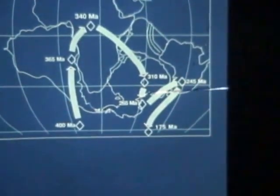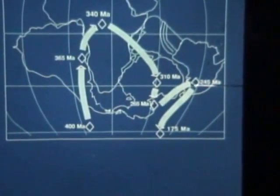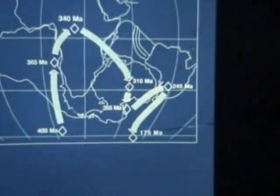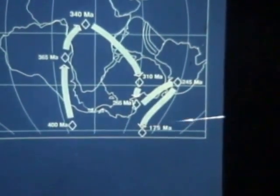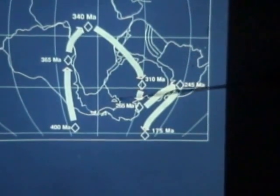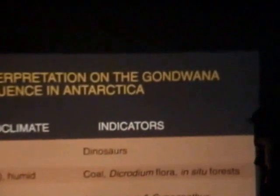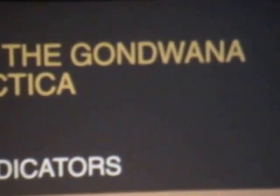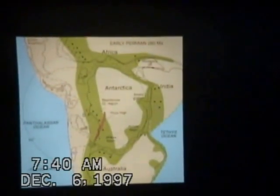It migrated down here at 265 million years, still in Antarctica, and then up to eastern Australia, not far from Antarctica, at 245 million years, and then at 175 million years, it's out in the ocean, and things start warming up, actually, as we get into slightly lower. An ice house world here, a gradual warming, quite warm in the Mesozoic, and the whole time we're in the Antarctic Circle. And, of course, the models just can't explain that.